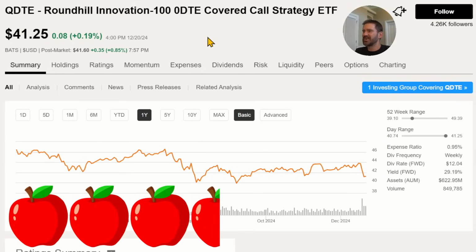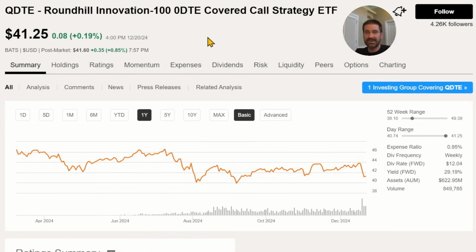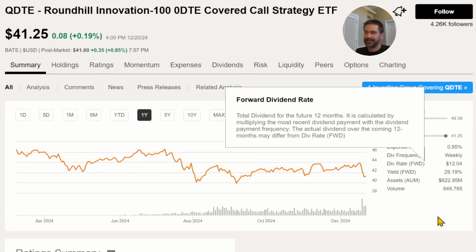We still need more time. This is relatively new. Again, inception date is 3/6 of 2024, but we'll see. I'll compare this one to all the other ones, and you're going to see since its inception date, it's outperformed all these other ones. So maybe it deserves more apples. We'll have to see. But it's got about $620 million of assets under management. It pays you every single week. People love that.